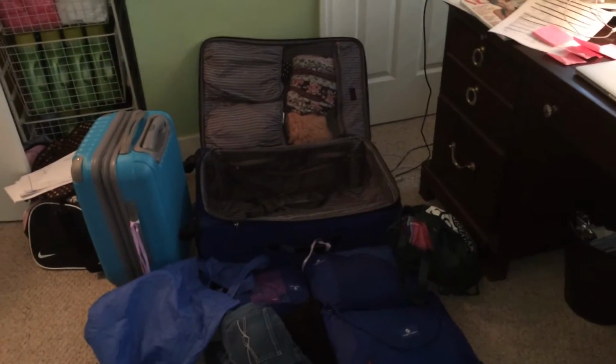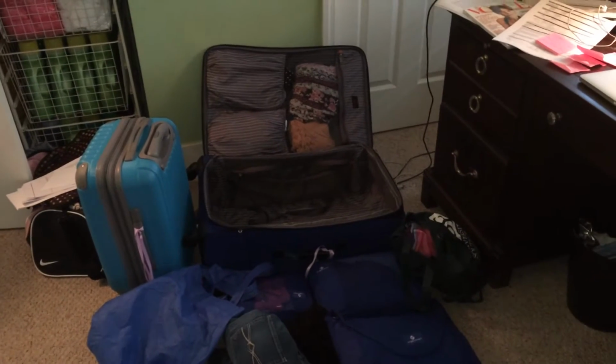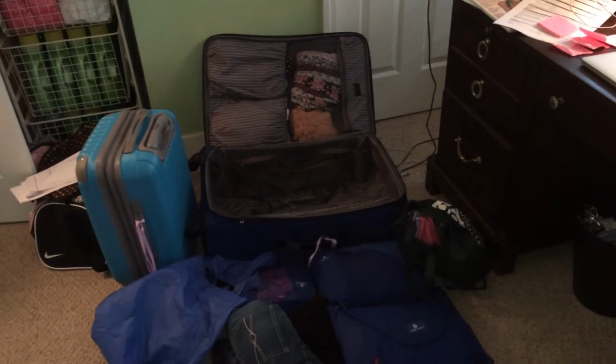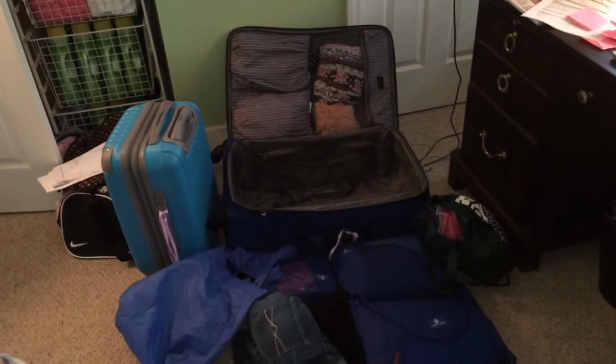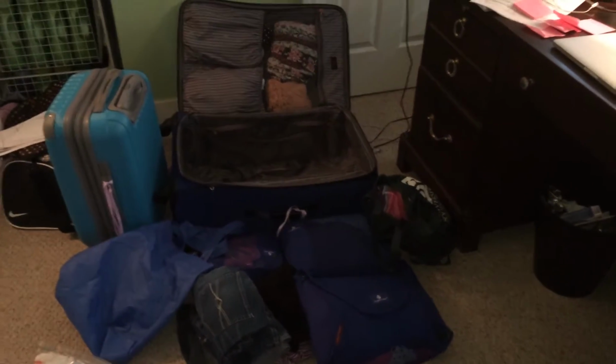I have 1 check bag, 2 carry-ons, 1 laptop, 1 iPad, 6 books, magazines, school supplies, everything you think of, I have it, even including food. All this fits in my carry-on bags and my check bag. My check bag only weighs 39 pounds.